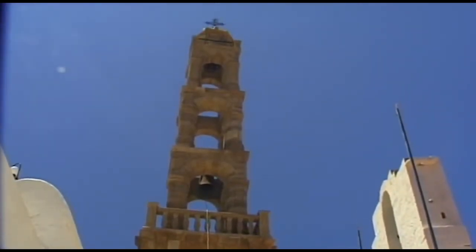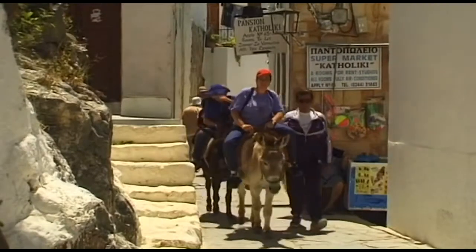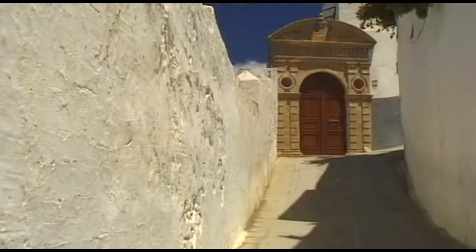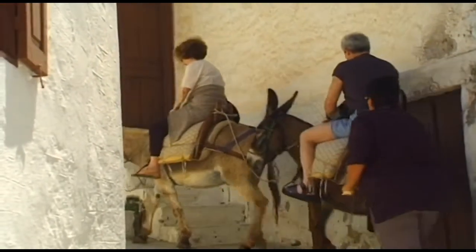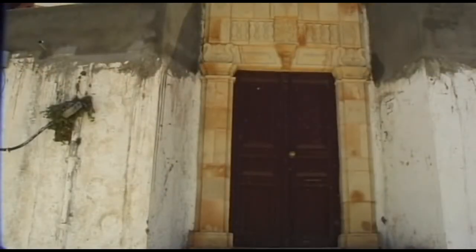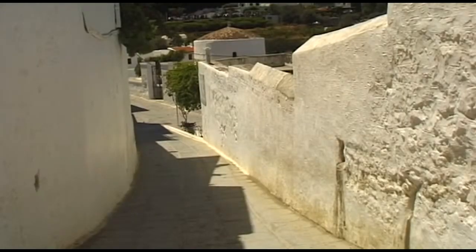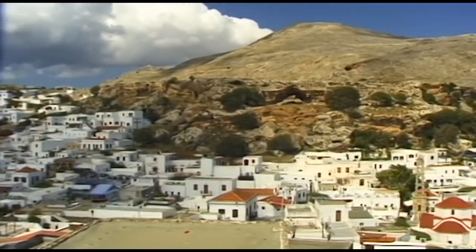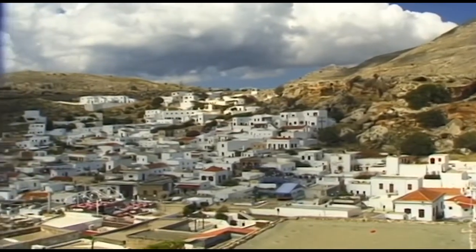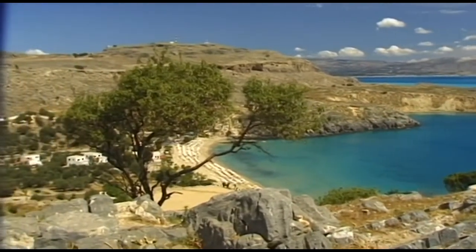In the middle of a maze of beautiful lanes is the tall bell tower of the Byzantine Panagia Church. But the village's most famous site is situated above the village. The road to the Acropolis provides plenty of opportunities for a magnificent view across the rooftops of Lindos. Main Beach and Pias Beach, located at the bottom of the rock, are also visible.